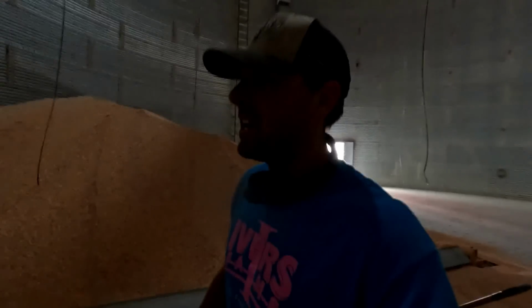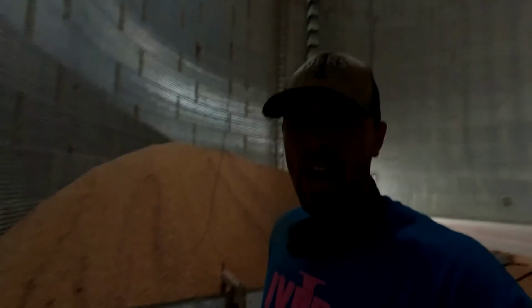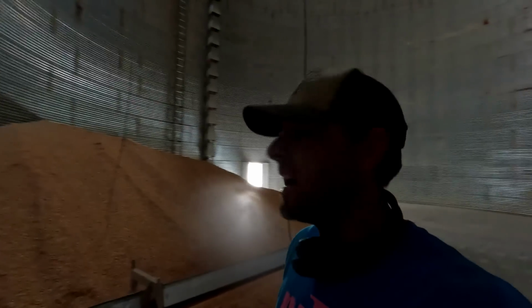Dump it back in the grain bin. Sold some more up at Lincolnland Ethanol plant by Robinson. So there might be enough hopper actually to get this bin cleaned out. So I'm going to work on that now.